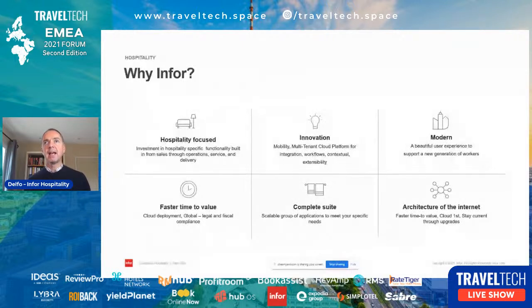Our tools are built in the cloud. They're multi-tenant with mobility, and they are very easy to use and modern. That's where the experience of INFOR and the larger INFOR company helps us drive innovation into all of our solutions. As it's all cloud and many tools are being delivered at the same time, we can deliver to hotels quickly. Through the COVID times, we were delivering many implementations completely remotely, including training. We send a user login and the system is live. As I've said, it's a complete suite of solutions, all architected on new technology, and moving away from on-premise installation is absolutely the way to go.